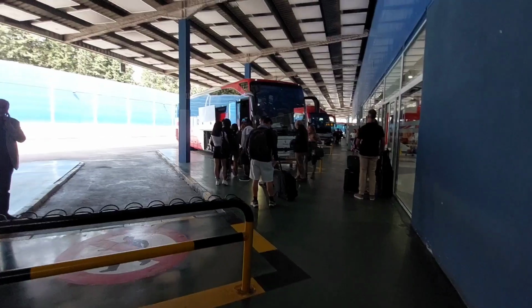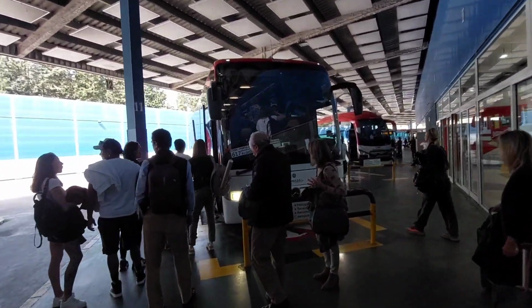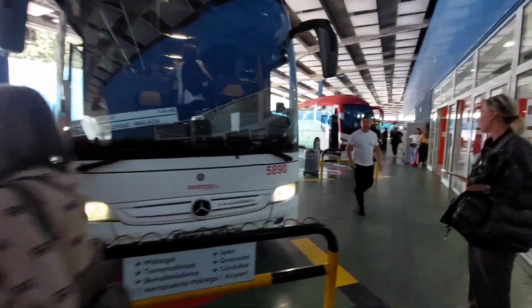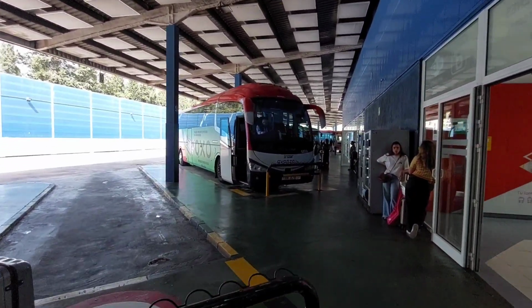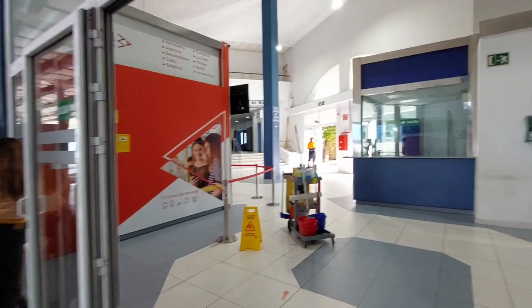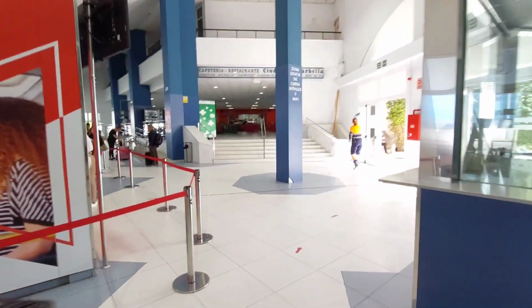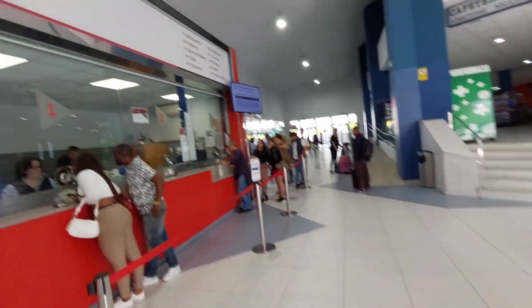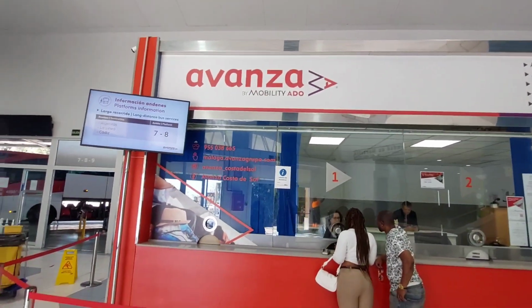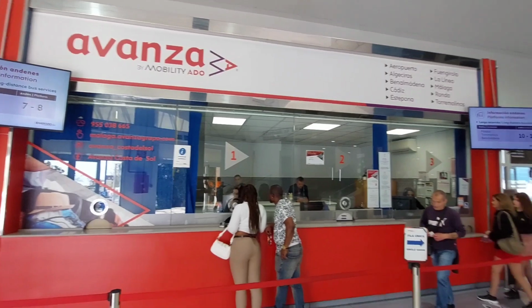So here we are guys, another day, another city. It is the 19th of March 2024 and we are here at Marbella bus station. Now let's take a look around, because most people arriving in Marbella do not arrive through the bus station unless they're travelling on the budget, like myself. Most people will get chauffeur driven from Malaga Airport, flying through helicopters, 100 different ways. But a very select amount of people come through the bus station.